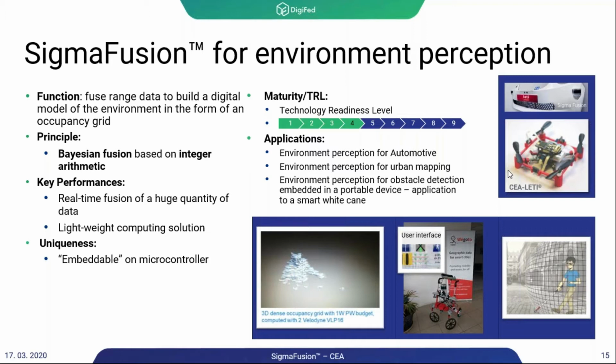So Sigma Fusion is a software for environment perception. Its objective is to provide you with a digital model of the environment using a heterogeneous set of sensors, distance sensors. It's based on the Bayesian fusion, based on integral arithmetics, which allows us to make it as an embedded software that you can use on just a microcontroller.